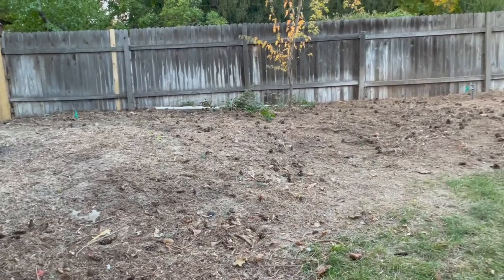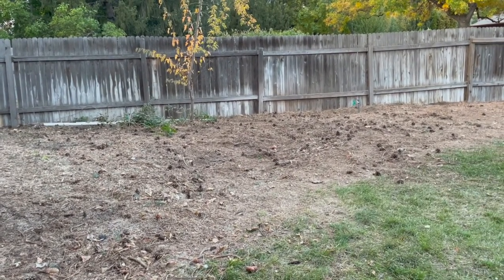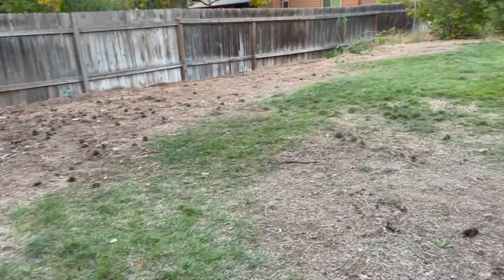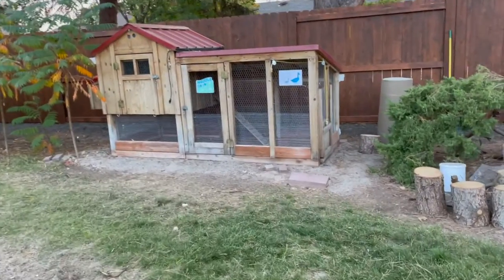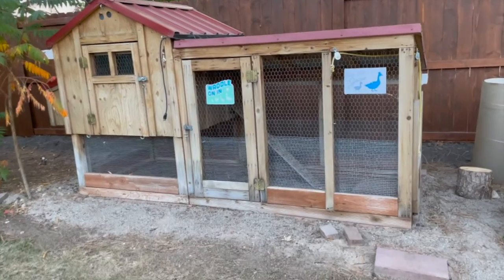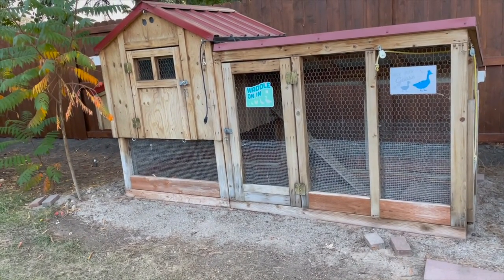And somebody's doing some other work over there. Either that, or now that those trees aren't here, I'm going to hear way more than I ever did before. So that'll be awesome. The chickens are going to have to get used to that. So now they have to get used to the airplanes, the increased traffic noise. Here comes an airplane now.